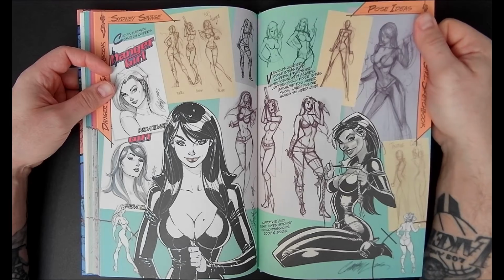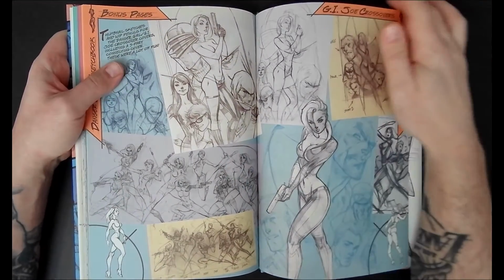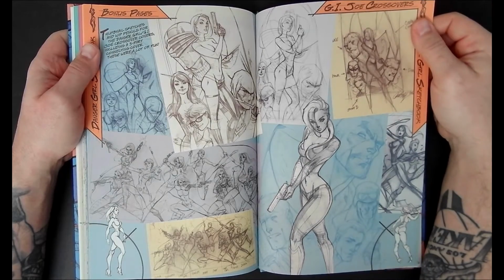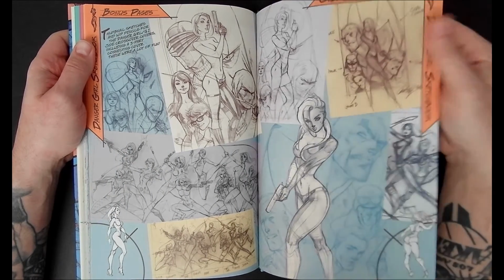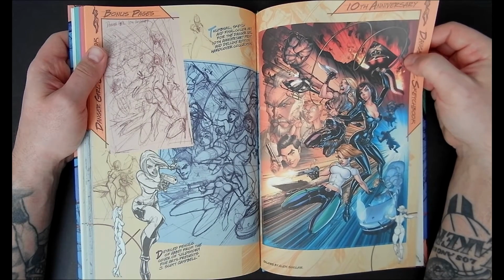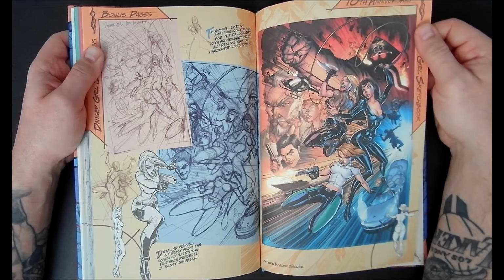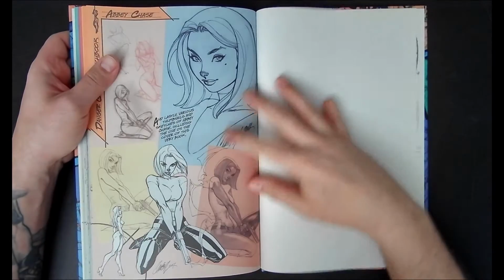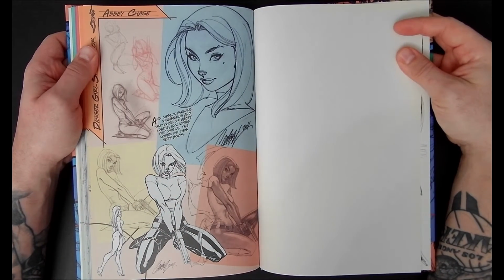Got some fan commissions here from 2009, 2006. And I don't remember this happening. G.I. Joe and Danger Girl crossover. Definitely going to have to check to see if this exists, because I don't remember it. Then we got the cover for the 10th anniversary deluxe edition hardcover. And we leave off with some more thumbnails of none other than Abbey Chase.